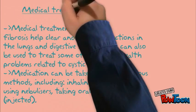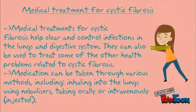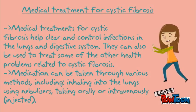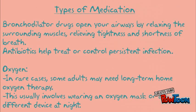Medical treatments for cystic fibrosis help clear and control infections in the lungs and digestive system. They can also be used to treat some of the other health problems related to cystic fibrosis. Medication can be taken through various methods, including inhaling into the lungs using nebulizers, taking orally, or being injected intravenously. Bronchodilator drugs open your airways by relaxing the surrounding muscles, relieving tightness and shortness of breath. Antibiotics help treat or control persistent infection.